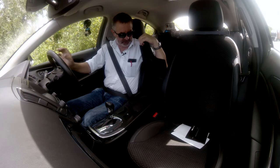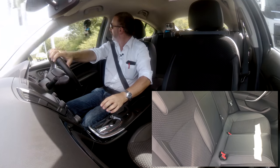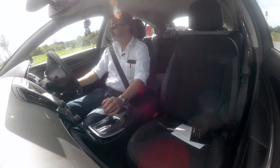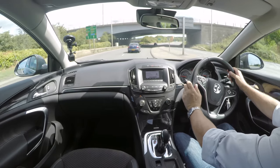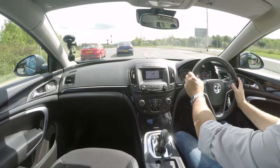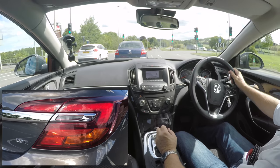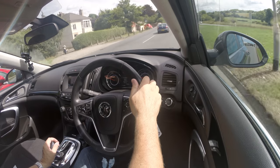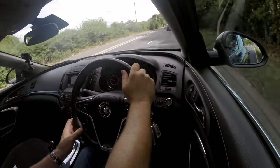There you go, front centre armrest. You've got a USB in, auxiliary in. I'm pretty sure they're ISOFIX child seat fastening points in the back. Handles beautifully. Steering's just about right, not too heavy, not too light. Pretty good looking car as well.